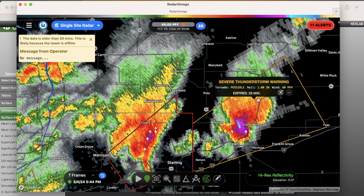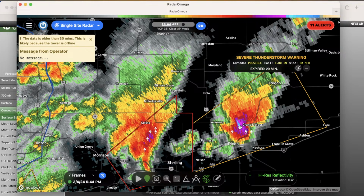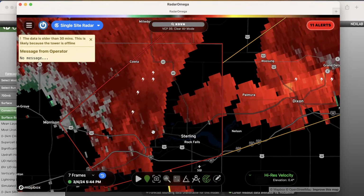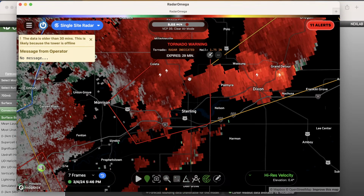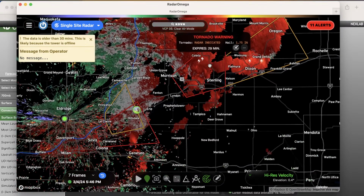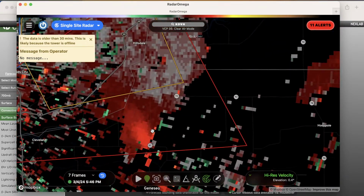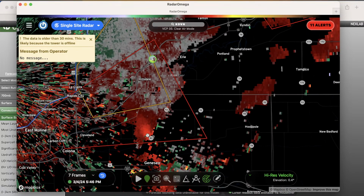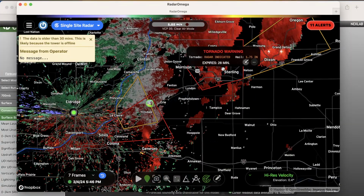Oh my gosh, this is a really, really tough hail core there near Dixon. That is definitely very intense, which means there's probably large hail currently occurring near Dixon and Grand Detour. This system still has a bit of a hook echo on it. It's not really rotating that much. I guess it could still be warned. There's still 1.75-inch hail. But I think these storms are starting to weaken. Well, this one here has some rotation on it, but I don't know. These storms are starting to die out, to be honest.